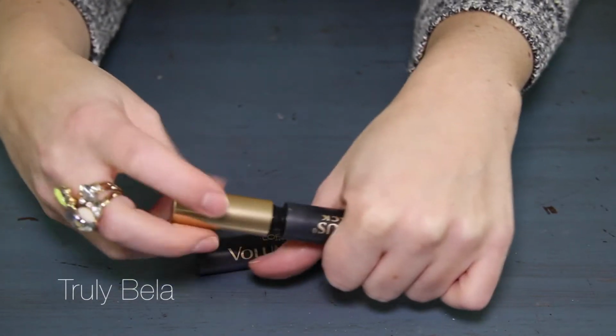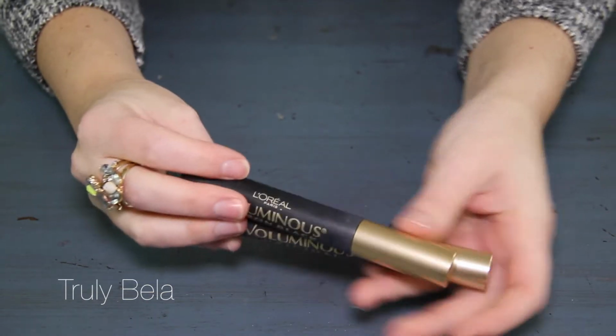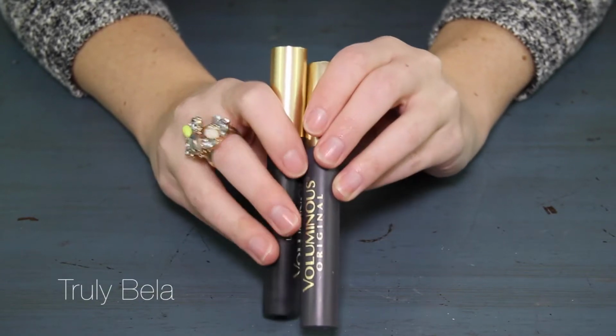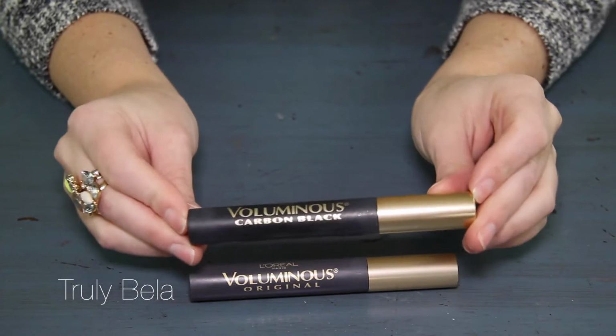It's not too wet or too dry. However, these are past the 6-month expiration. This is recommended for your disposal of mascaras. I really wouldn't keep them any longer than 6 months because these can really build up bacteria.